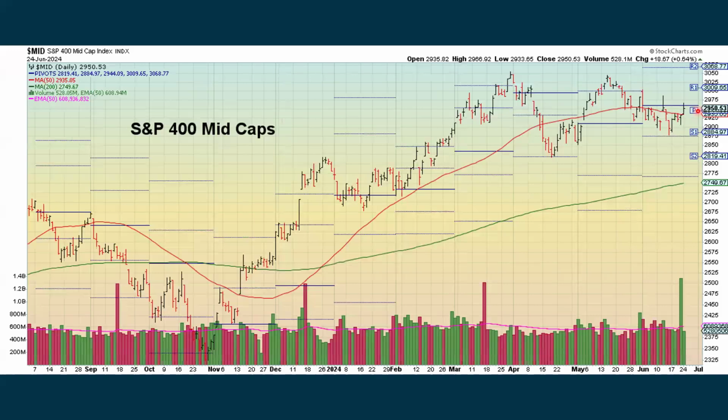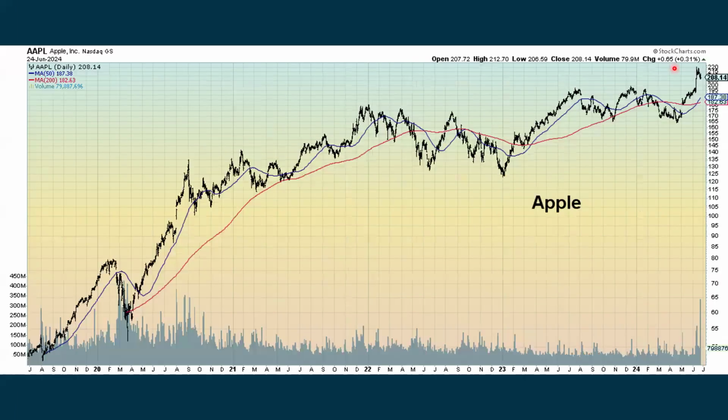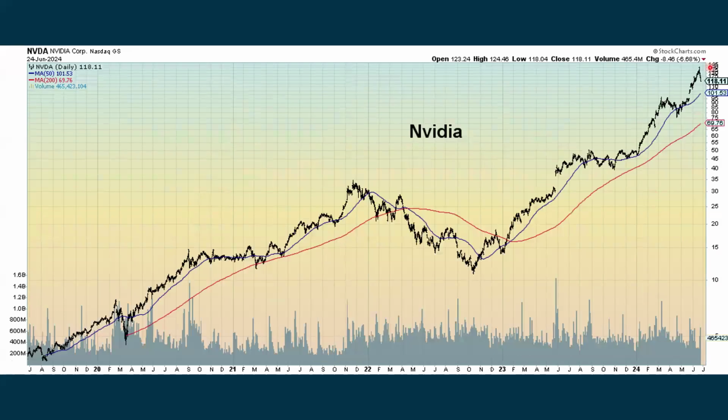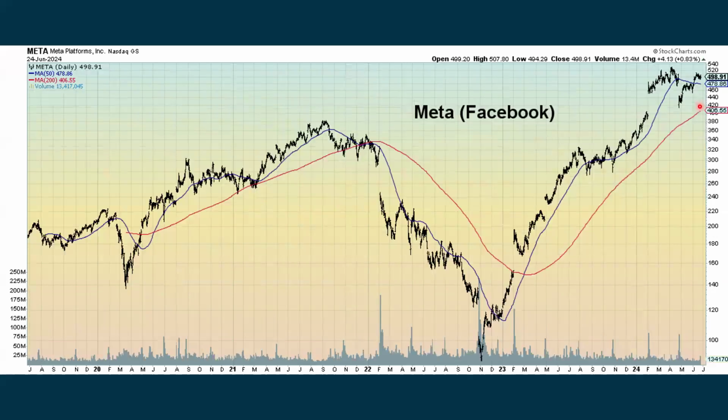They were up 0.64% and have actually remained positive with the Elder's Impulse system when looking at the mid caps. Apple was up 1/3% after seeing some profit taking. We are seeing a recent golden cross here with the overall trend. Tesla was down 1/4% and still in a downtrend. Seeing a little bit more pullback here with Nvidia as it fell 6.68%. Microsoft was down almost 0.5%, but just coming off of recent all-time highs.